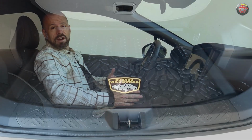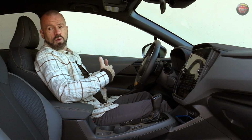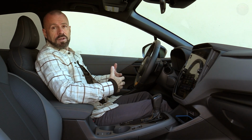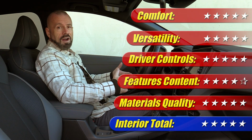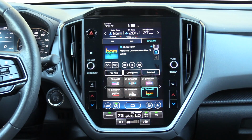So this is an interior I'm very pleased with. I like the finishes. I love these seats. They're comfortable. I like the material on them because, well, it really lives up to the lifestyle that this car is dialed in for. Yes, it doesn't have every feature known to man for this price tag, but it has a lot to offer. This interior gets 5 out of 5 stars.